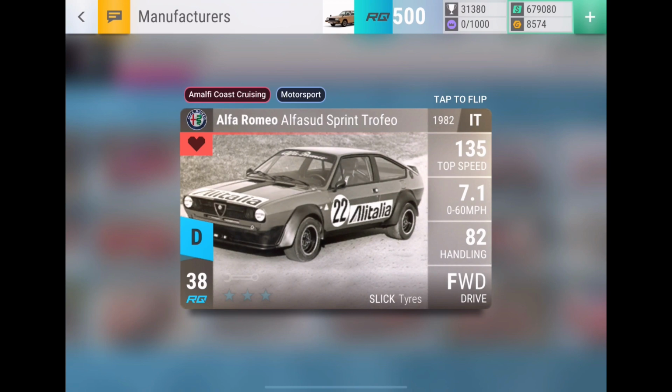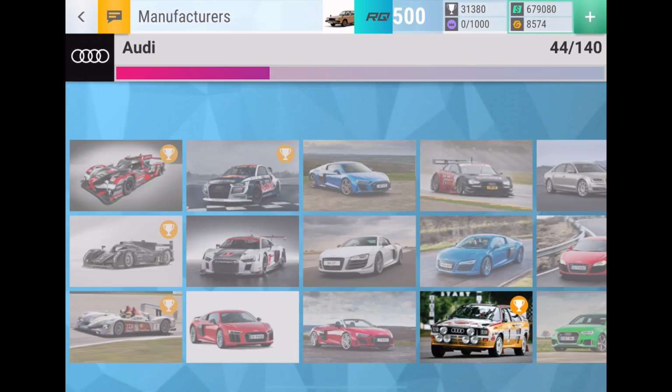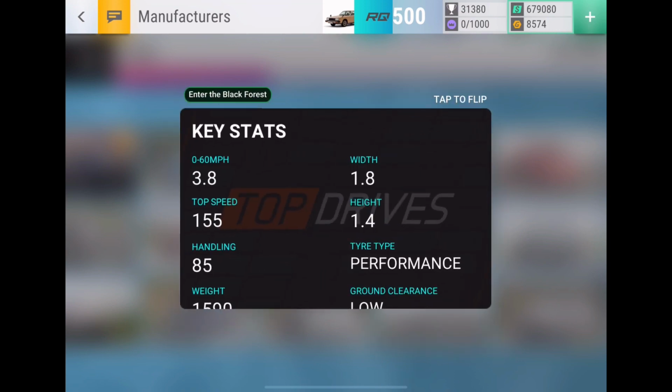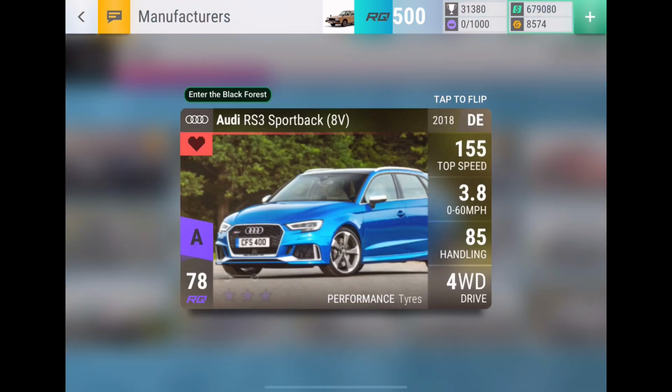Then we are moving on to a new brand now for the 11th pick, which is an epic. It is the Audi RS3 Sportback. I really just like the color on this car, honestly. That's really one of the only reasons, but it's also medium ground. Oh, it's not, it's low. Could have sworn it was medium ground clearance, but it's low. That's fine as well. But I'd still like to get it.